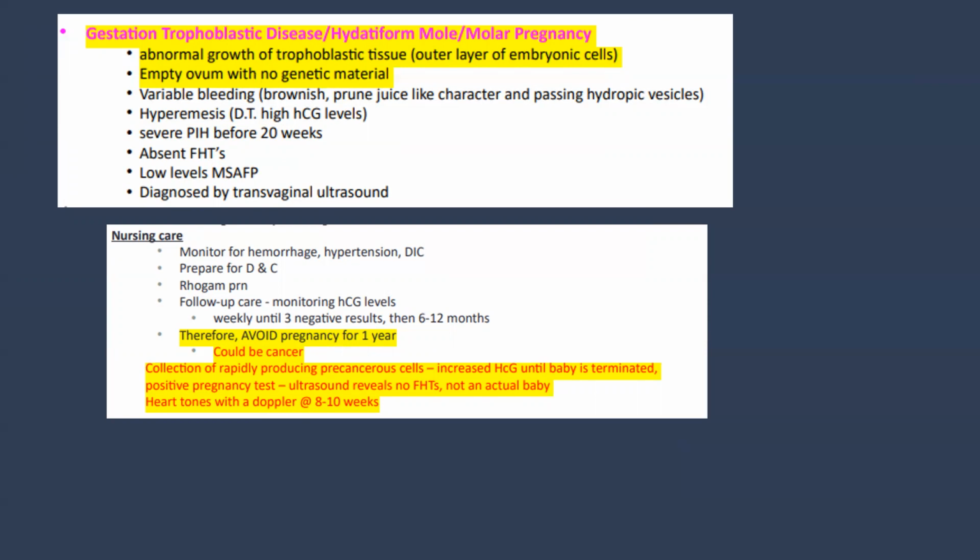We have to make sure we're teaching these mothers to avoid pregnancy for a year. This could be a cancerous precursor, and it's a safety thing. A collection of rapidly producing precancerous cells is what makes this up. It increases the HCG levels until the baby's terminated. The baby will die, but this is what it does.